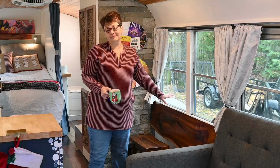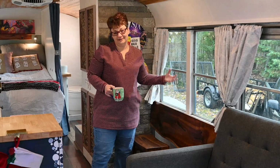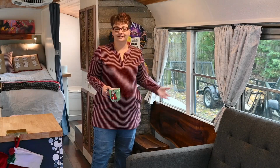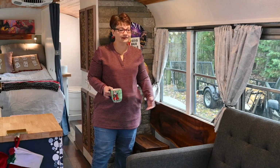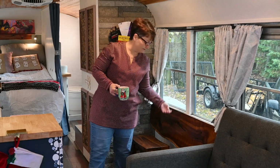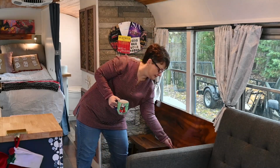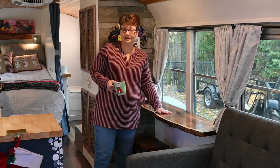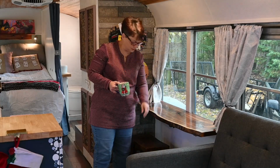We debated a long time about whether or not we wanted a dining area in the bus. Every inch counts. The design went through 100 different variations, but ultimately we wanted a space where if we wanted to sit down somewhere other than the couch, if we wanted to eat or have a cup of coffee or work, we could. So we used the other piece of the live edge, like you saw on my little dashboard.